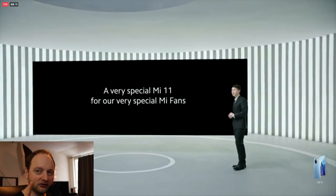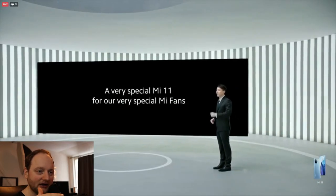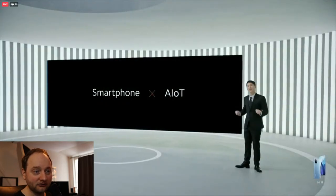For the Netherlands, 849 for the 8GB version with 256GB internal memory, and it will be available via Vodafone and KPN. So for both of those providers, it will be available, which is first. And like stated, the 8GB 256GB version is the only one available in the Netherlands for 849.